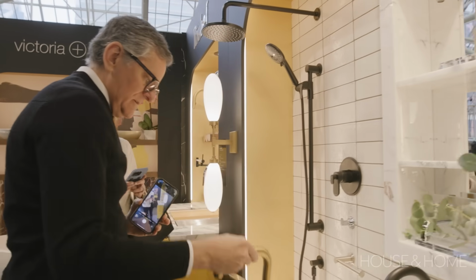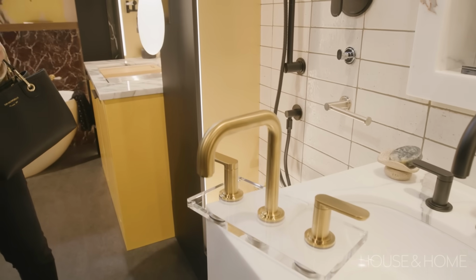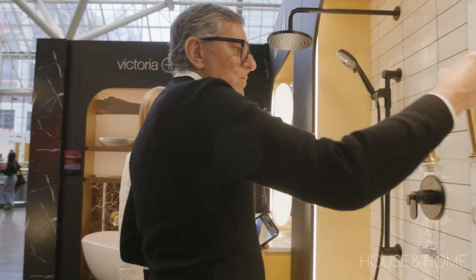And so is this. Look how beautiful this one is. That's gorgeous. Let's take a picture of that. It feels kind of deco. Yeah. Very nice. Again, design that won't date.